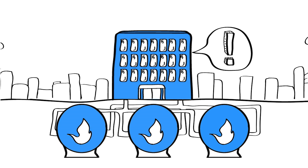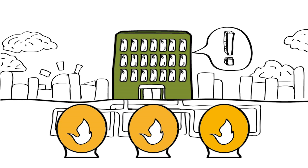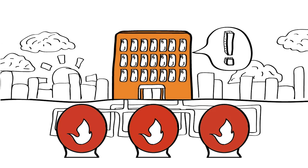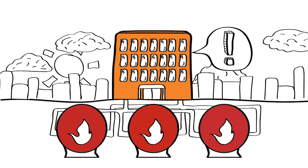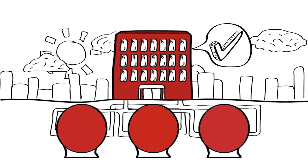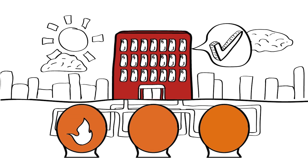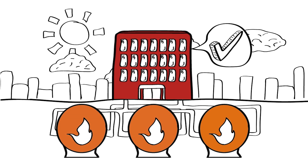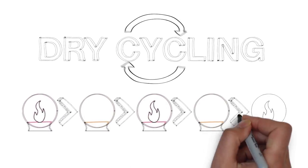At the beginning of the day, when the building is cold, the boilers fire to warm the property. Slowly, the building starts to heat up, but the boilers continue to fire until the building itself reaches its required temperature. Once the building's desired temperature has been met, the boilers will stop firing. The demand for heat has been met and they start to cool. As the boilers start to cool, they can fire again to keep hot even though there isn't a need for heat in the building. This is what's known as dry cycling.